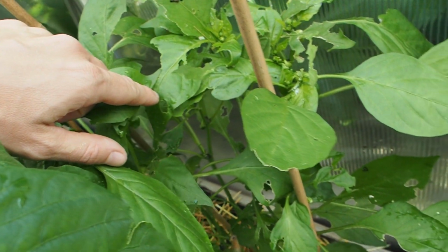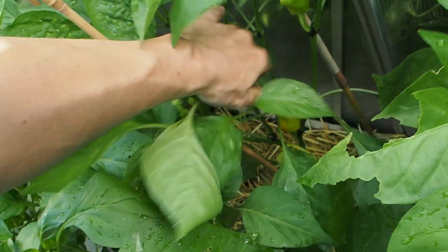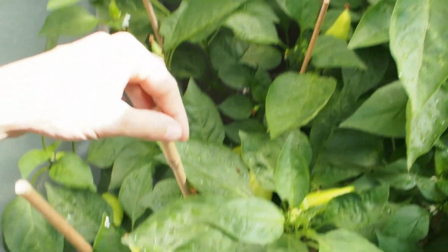Oh my god, look at that. The snails are eating the pepper plants. I can't believe it. Oh my god, look at the snail. Slug. It's eating my pepper. Oh my god. Damn it. Damn you. In general, the peppers are doing really great in here.